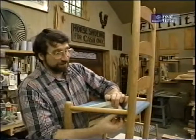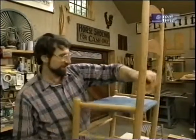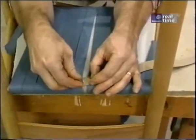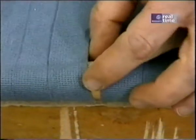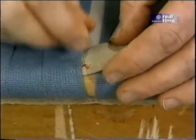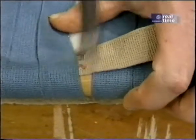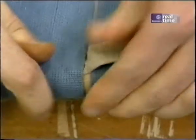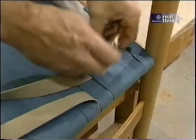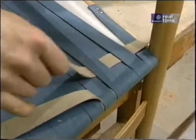Now we're ready to start in with the lighter color, which is referred to as the woof, and we'll weave that top and bottom. Now I've pushed the center piece of tape off to the side. I'm going to tack on the lighter tape and then just slip it back over again. Now I'm ready to start weaving. Now it's just a matter of going over, under, all the way around.